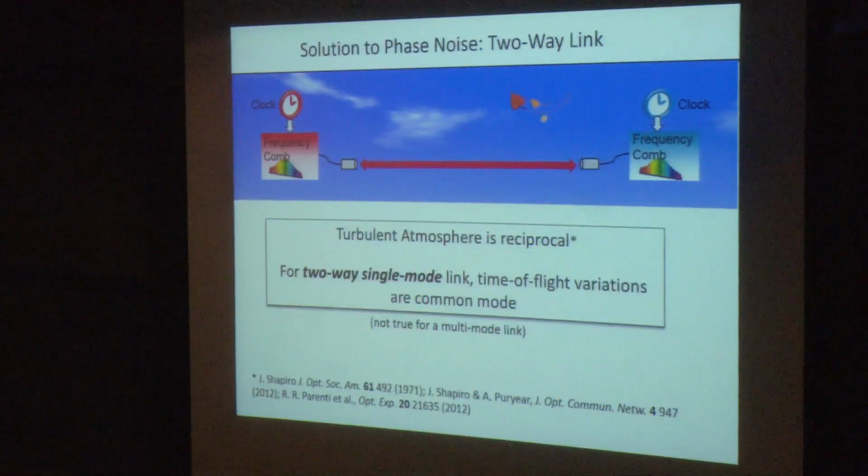So that looks really hard, but what saves you is the same thing that saves you in the RF domain. The atmosphere is reciprocal. So if you have a single mode link, and only a single mode link, by which I mean you have single mode fiber here that you send the light out, this is kind of by nature multi-mode, and you collect in a single mode fiber here, then anything that happens to the light going this direction happens to the light going this direction, in the limit of no polarization effects and forgetting about time-dependent effects. It's not true if you have a multi-mode fiber.